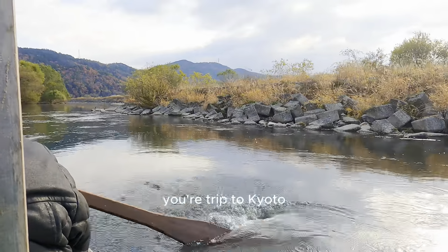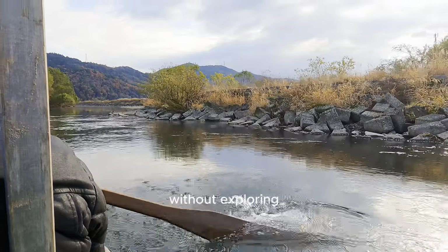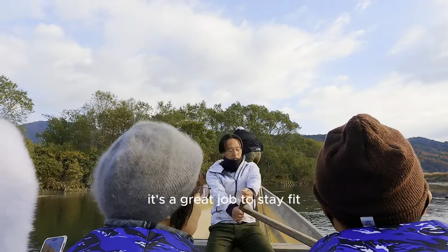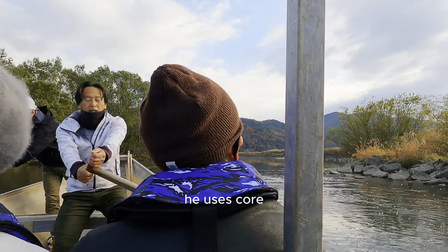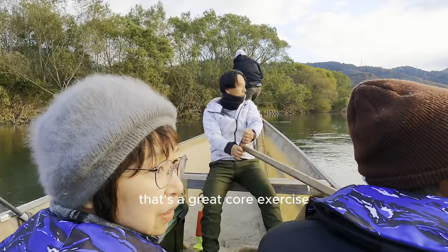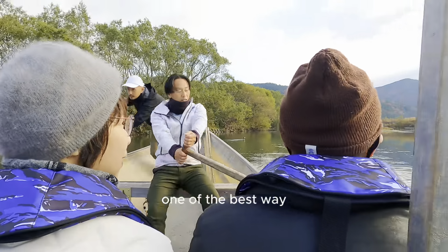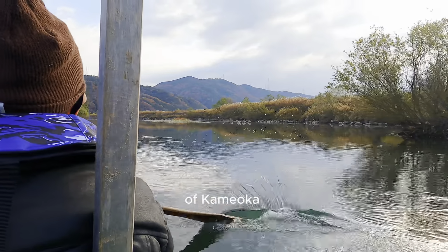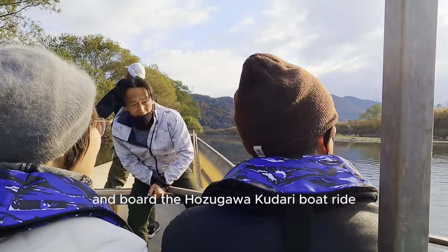A trip to Kyoto wouldn't be complete without exploring the city's gorgeous natural scenery just like this. It's a great job to stay fit. Yes. Use his core, his arms. Yes. That's a good way for exercise. One of the best ways to do this is to take a short train trip to the neighboring city of Kameoka and board the Hozugawa Kudari boat ride.